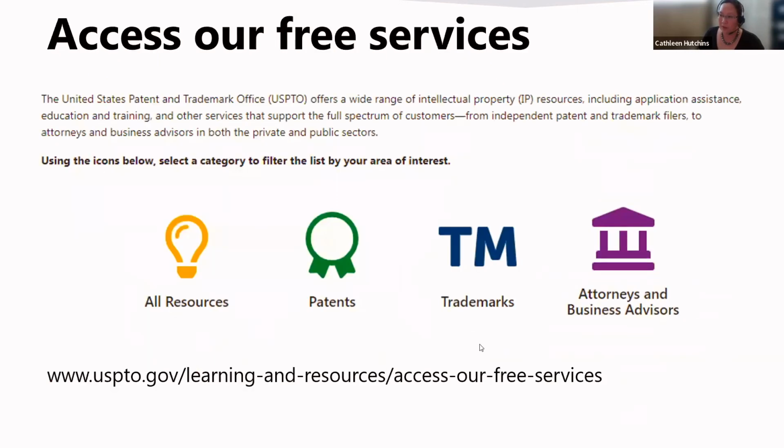We also have a website that has all of our free services broken down on whether or not you need patents, trademarks, or to find attorney or business advisors. This is kind of a long link, I apologize. But it's basically, if you can find the USPTO.gov website, there is on the right-hand side currently. They change it a little bit sometimes, but currently on the right-hand side, they have free services. That's the link you want to click on.